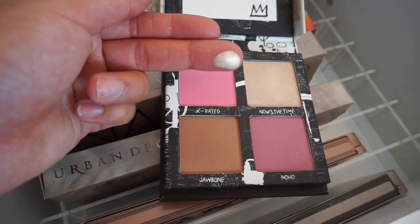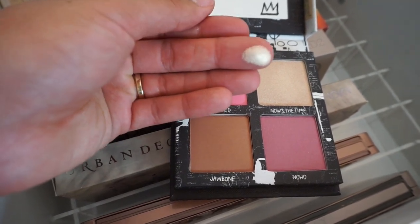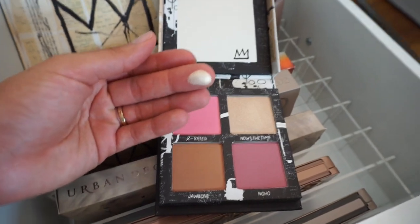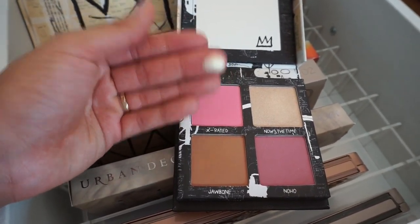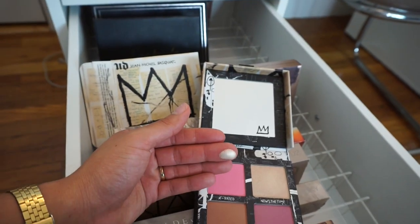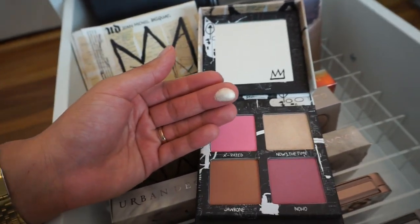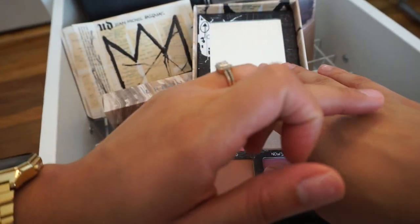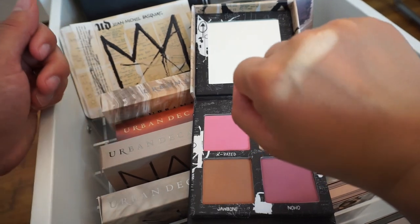Oh! Yeah, that's my girlfriend. Look at this highlighter. Can I talk? This highlighter is to die for. Let me swatch it for you guys so you can see it, if I can. Do you guys see that? I don't know if you can.